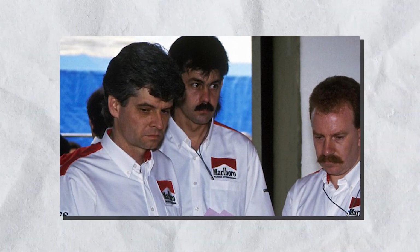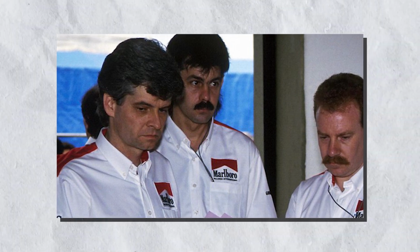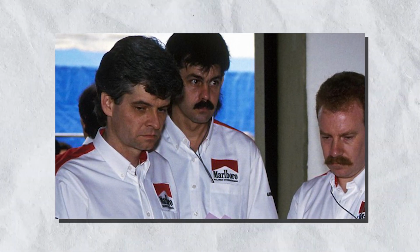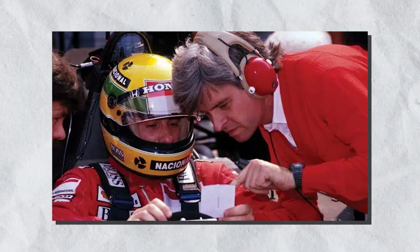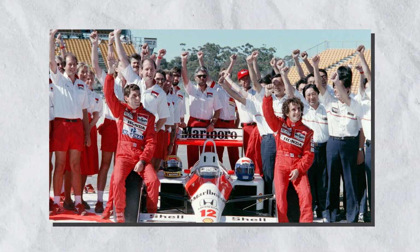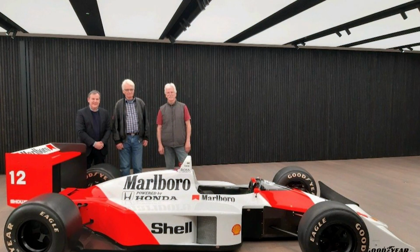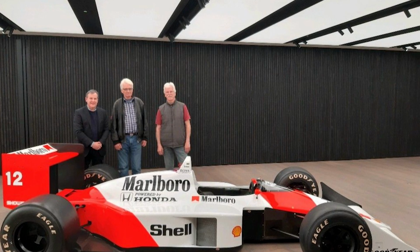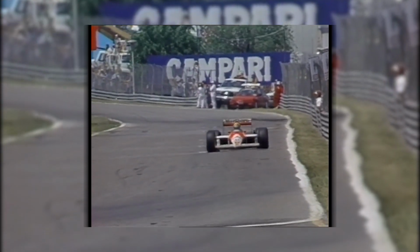Working alongside Murray was Steve Nichols, the technical director who played a crucial role in translating Murray's concepts into reality. Nichols emphasised that the MP44's success wasn't due to any single innovation, but rather the result of meticulous attention to every detail. "It was the collective effort of a dedicated team," Nichols stated. People like Matthew Jeffries, Dave North, and Bob Bell all played crucial roles in creating this masterpiece. This collaborative approach allowed McLaren to optimise every aspect of the car, from its aerodynamics to its suspension geometry.